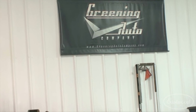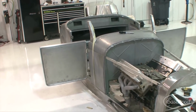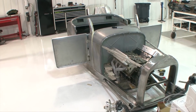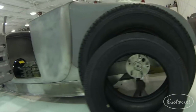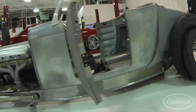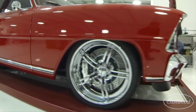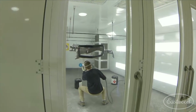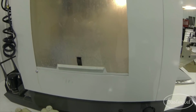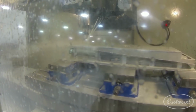Greening Auto Company is located in Nashville, Tennessee, and on top of being some of the nicest and friendliest people you're ever going to meet, they produce outstanding craftsmanship. But don't take my word, let the video speak for itself, as well as countless magazine editors, television producers, and national award recognition in the form of two Ridler Awards, putting them in a class of their own. Greening has 3 CNC mills running constantly, kicking out innovative designs and custom features for just about any car.